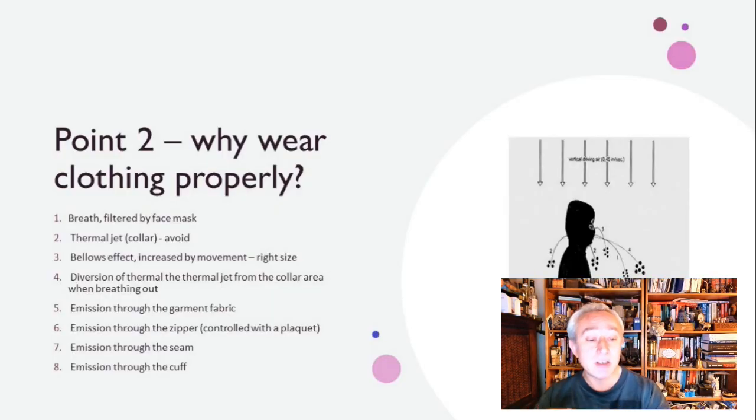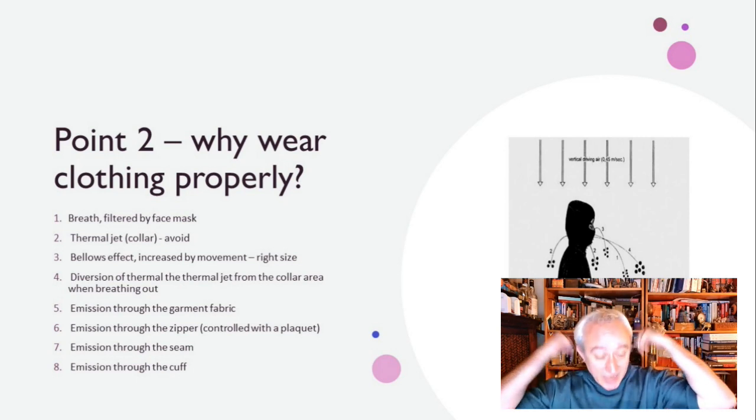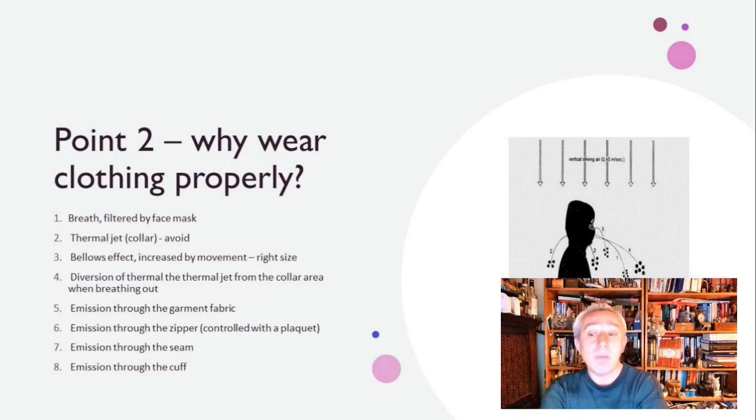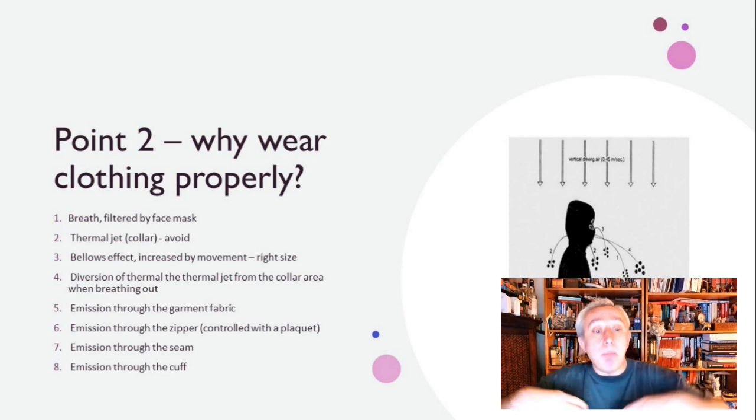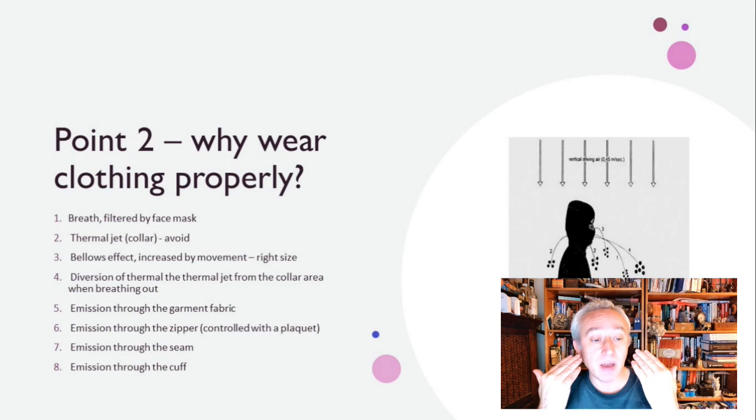So my second point is, why do we want to wear clothing properly? Well, we want to control our breath by filtering it through a face mask. We want to make sure that the hood is secure into the gown, because otherwise we get a thermal jet. It's like an air current that emanates from the back of the neck. We want to make sure that we're wearing suits of the right size, otherwise we get a bellowing effect every time we bend down or move around. And also we want to make sure that when we are breathing properly, we're not pushing the air elsewhere and getting air blasting up through our collar.